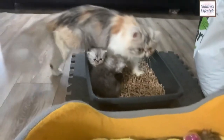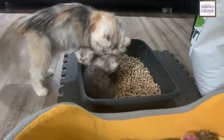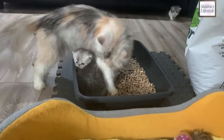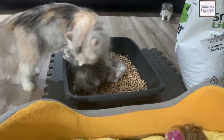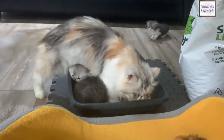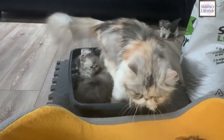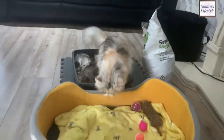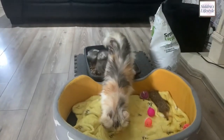Daisy, they need to train to use the litter tray. Look at naughty Melek. Daisy, are you showing them how to jump out?